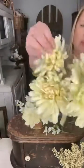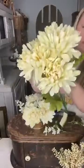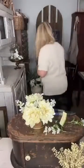These are really pretty too. They just have this real look to them. They're like a dried paper kind of feel almost. They're very pretty. And I've just got multiples of all those.